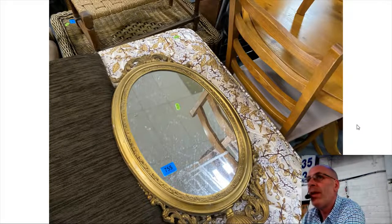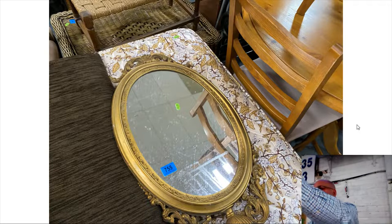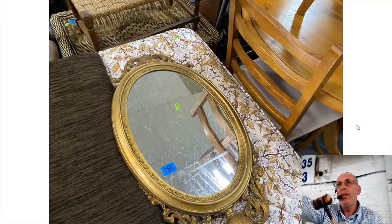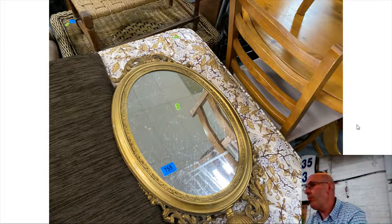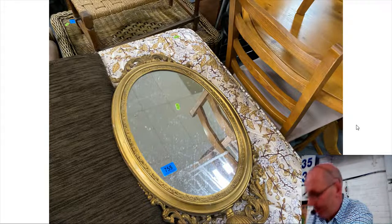And lot number 755 is this really nice mirror. Start me a fiver. Fiver for the mirror. Two to go then. Two to start me. Two on bid. 3, 4, 5, 6, 7, 8, 9, 10, 12. 12 on bid in the centre. 14 anywhere. £14 anywhere. Selling away then. £12 to, was it 2098?